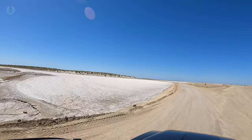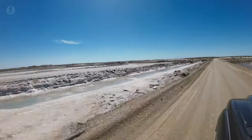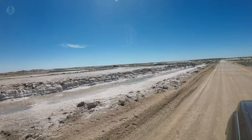So this might look like snow, but that's actually salt. That's a lot of salt. This whole trench looks like we're back in Canada.